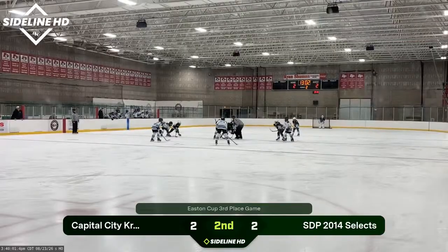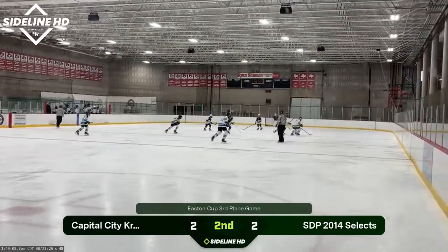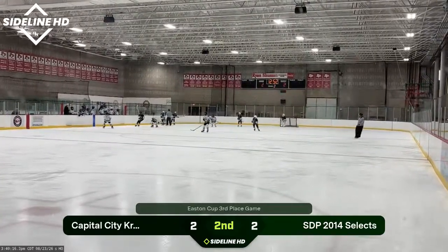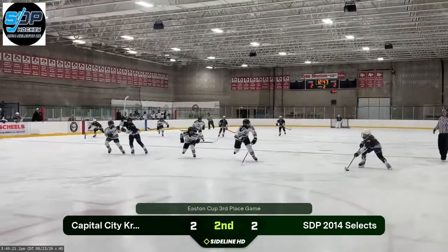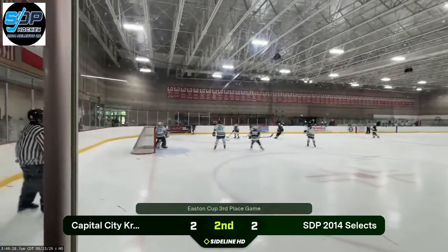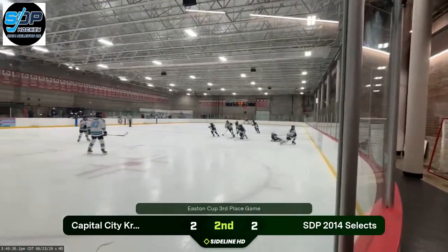Now Johnson centering Purdue and Graff. Graff carries it in through the circle, fires a shot, and that goes off of the goaltender and up over. Puck bounces off Purdue, not able to hold the zone. Kraken come back the other way. Schmidt banks it off the boards and around. Purdue gets tied up.